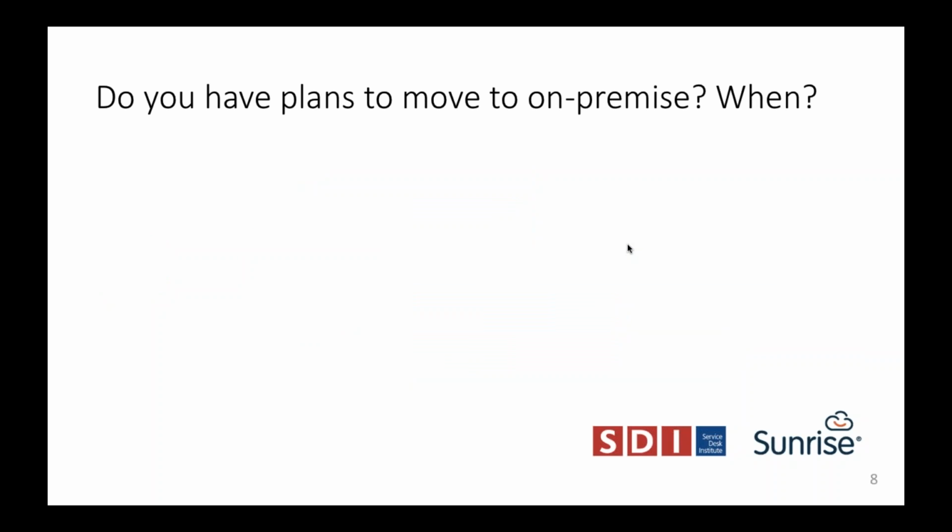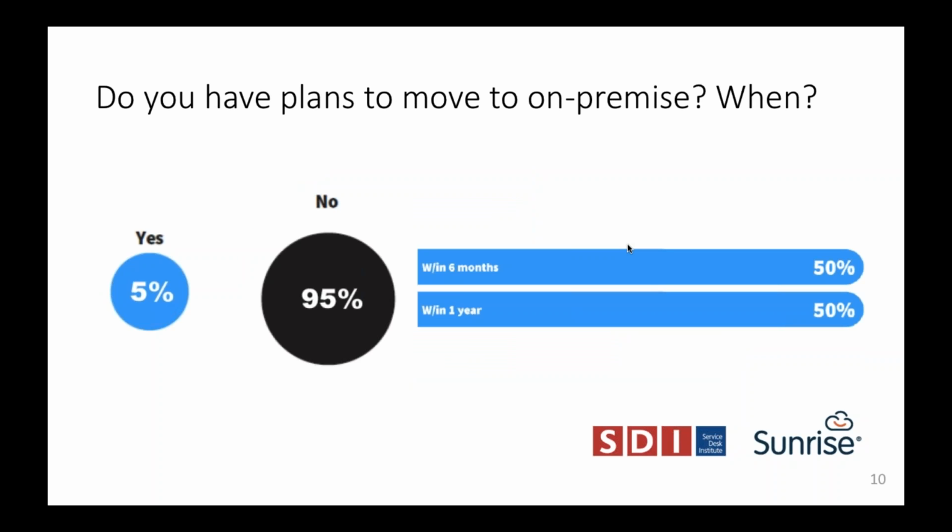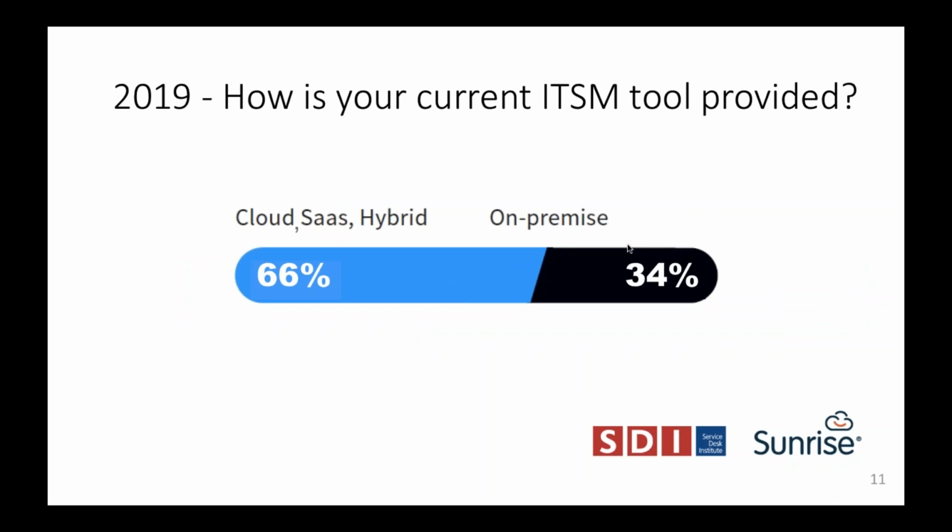We also asked organizations the same question about moving to an on-premise model. And only 5% of respondents said they would be moving to an on-premise solution, and from a time perspective, they would have done that in the next 12 months. So if you take all that into account and based on the data with no organizational changes during that time, this is what we'd expect to see if we run this survey again in 2 years. So by 2019, 66% of organizations would be using SaaS solutions and 34% would be using on-premise solutions. So we can see a shift there of 15% over to SaaS solutions.